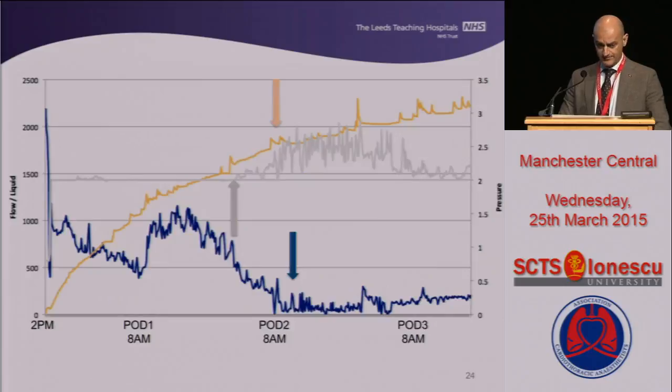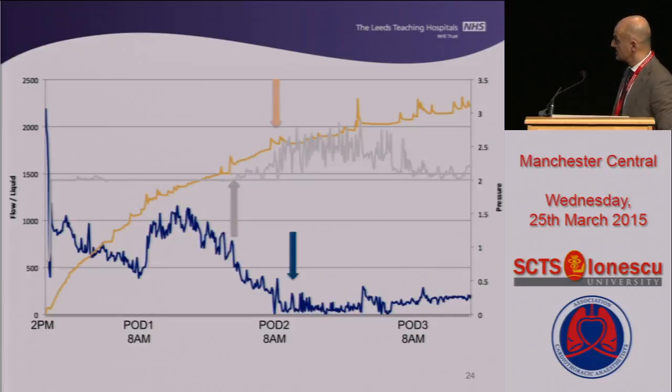We found, for instance, that in this case the blue line is the air leak. The gray straight line is the set suction level, which is -2 kilopascal, and the gray toothed line is the measured pressure. You see that the measured pressure starts to show oscillation, which is the actual pressure built up by the patient before the air leak stops, immediately before the air leak stops. This is a sign that the air leak has stopped. So it's an earlier sign than the airflow itself.